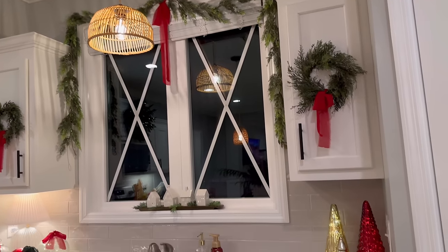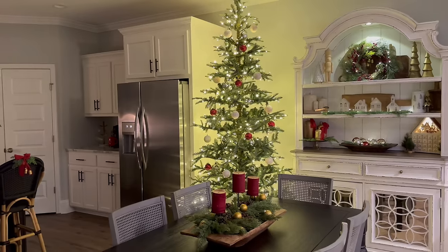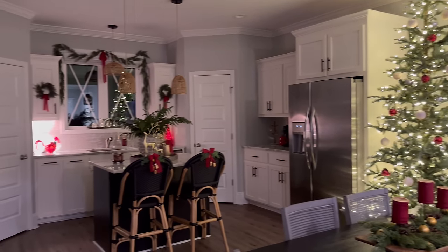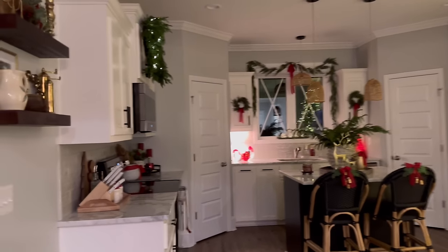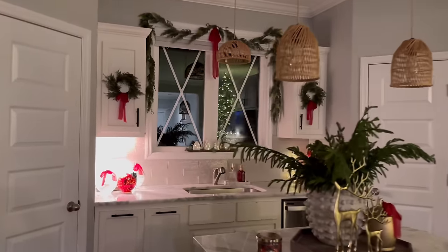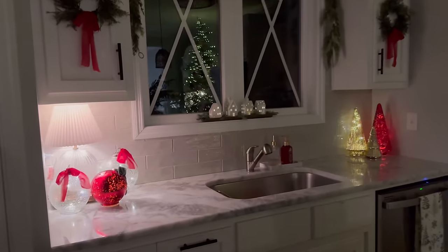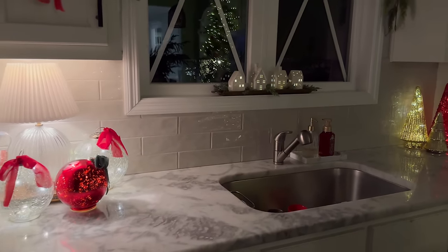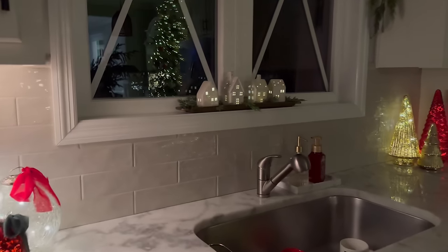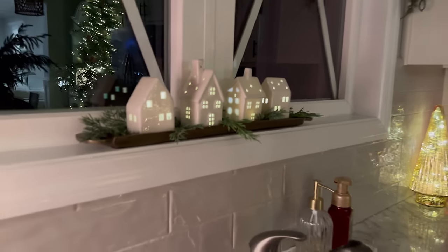Love everything so much. I'm gonna turn out the lights so you can see it in all of its glory. This is such a vibe, y'all. It is so cozy in here. Oh my goodness, I love everything. Look at that big, beautiful tree. Oh, so excited. This is exactly what I envisioned. I just wanted something that was really cozy, and let me see if I can get it to focus. Look at the little houses. I can't even. Exactly what I was thinking. Isn't that beautiful? I'm so excited.